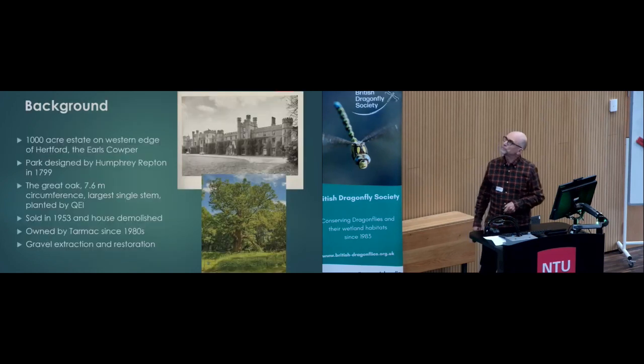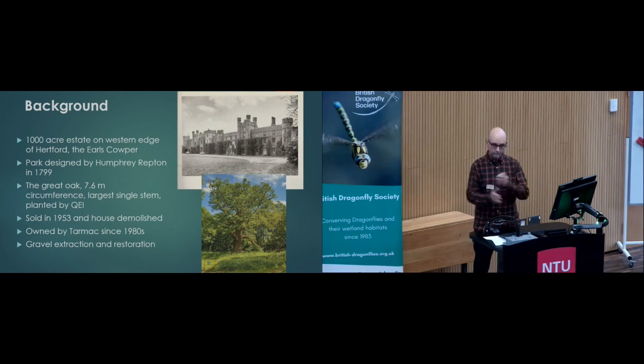So Panshanger Park is a 1,000-acre estate right on the western edge of Hertford, and for centuries was owned by the Earls Cowper. The park itself, as we roughly see it now, was designed by Humphrey Repton, who along with Capability Brown, was renowned for designing these country parks. He designed it in 1799.